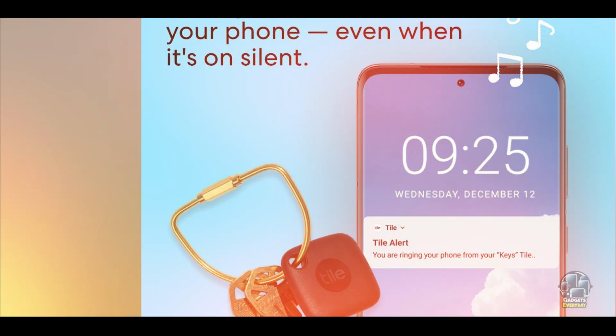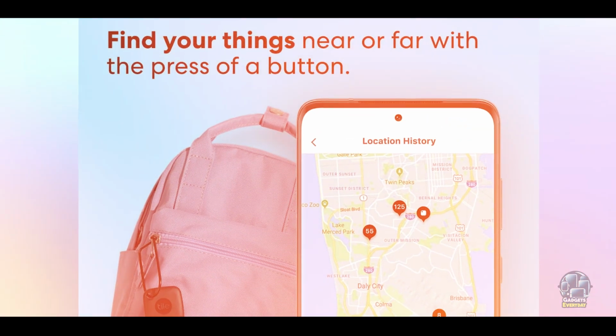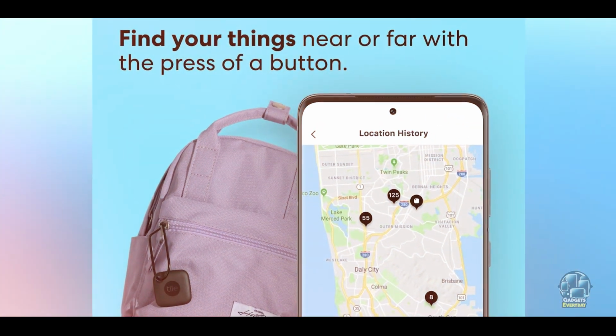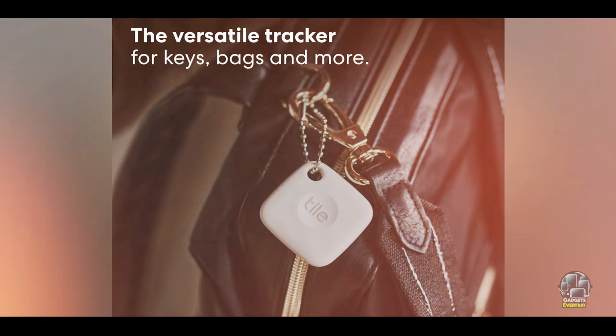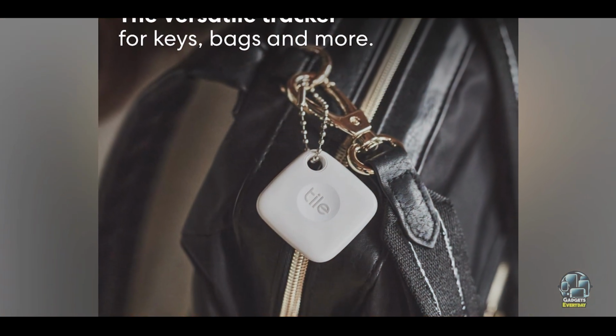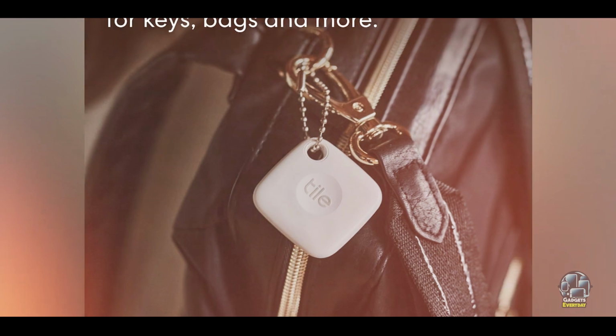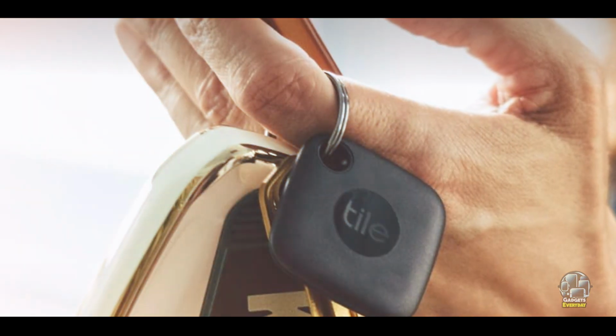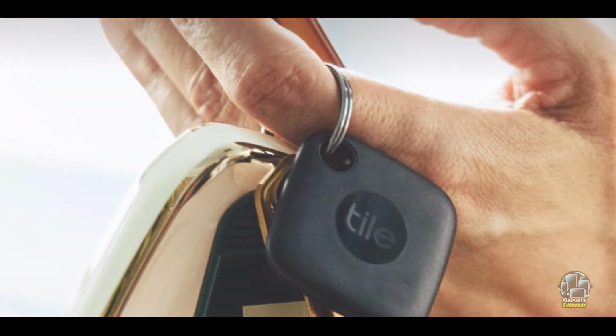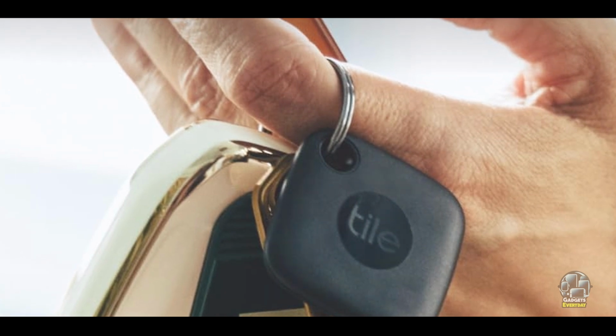Durability: the TileMate is built to withstand daily use, with a durable construction that can handle the rigors of travel. It's water-resistant and can handle exposure to light rain or spills, making it reliable in various environments. The battery lasts up to 1 year, and the device is designed to be lightweight and unobtrusive, so it won't add unnecessary bulk to your gear.